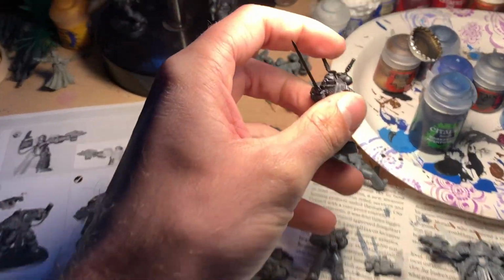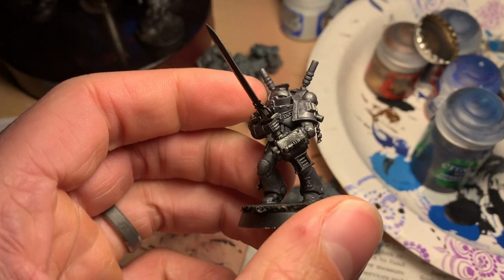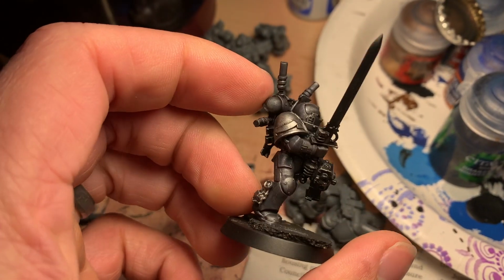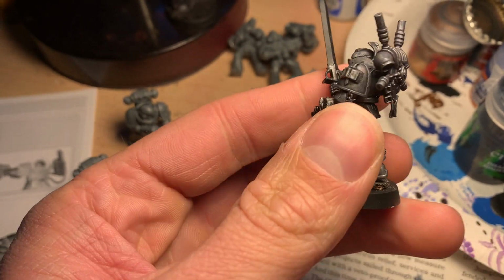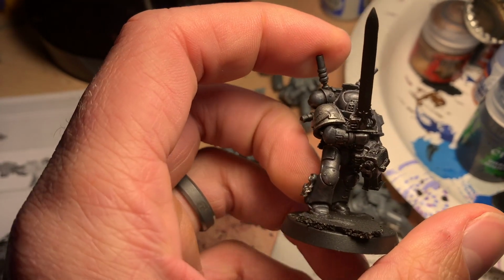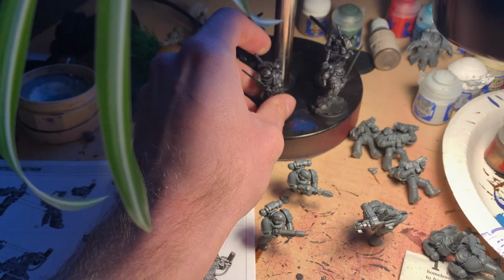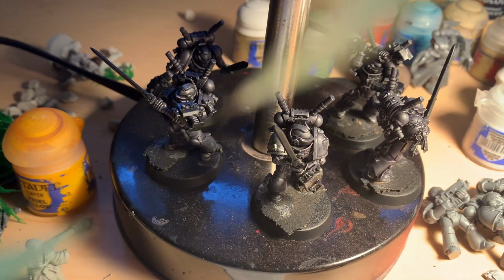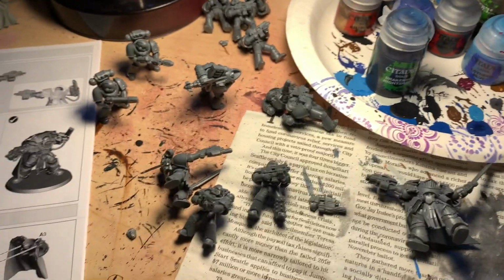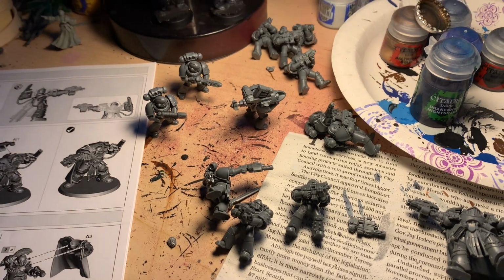First and foremost, I've got 5 more Interceptors that I'm gonna paint up. I've primed them black, put a base coat of Leadbelcher on them, and then Drakenhof Nightshade, and now I'm just procrastinating on them. But I have 5 more guys, and soon they will be painted and ready to join the other Interceptors.